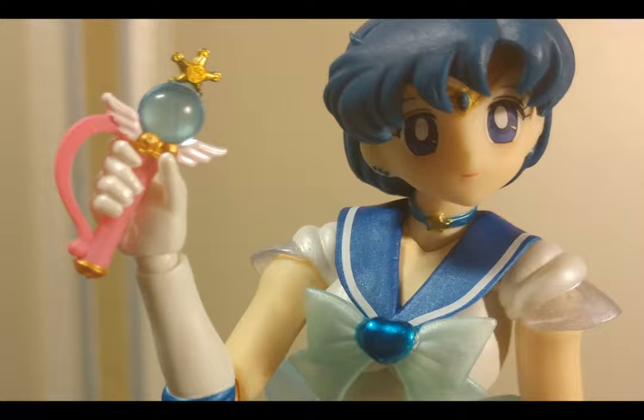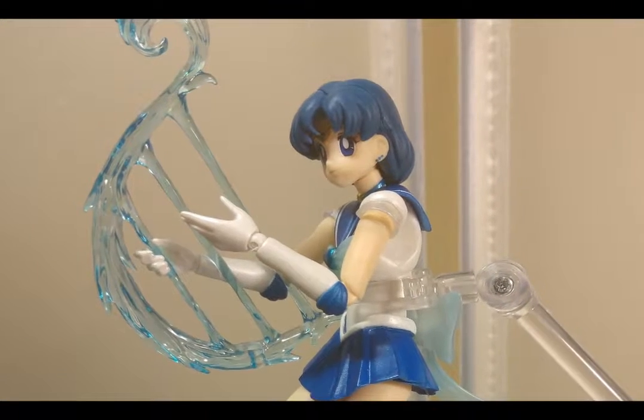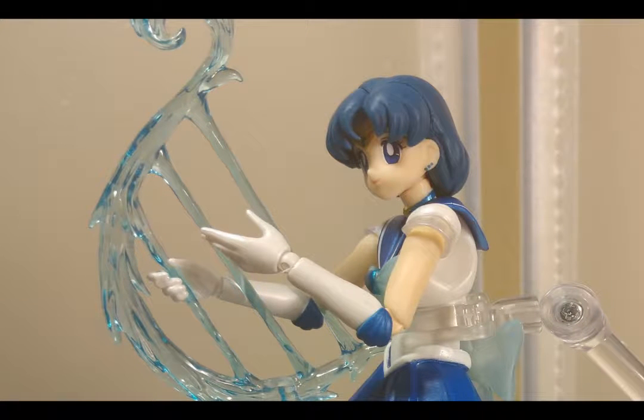The wand is tiny, but nicely painted. I think the pink is the plastic. So we have this nice shimmery gold, and we have this clear blue sphere on the top. And it looks really nice. It's a pink wand with angel wings. For what it is, it looks nice. And last but not least, the water harp. It's clear blue plastic, and the sculpt looks like flowing water and looks really nice. However, it does look as if the harp strings could be easily broken.